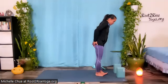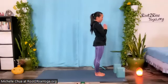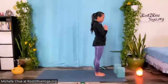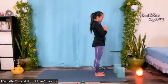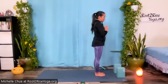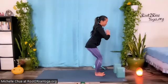So start with the feet together. Join your hands together at the heart, connecting to calm, balanced, conscious breaths. Steady your eyes, maybe on the ground a few feet ahead of you to help with your balance. Bend your knees together, draw your hips back and firm the belly in.